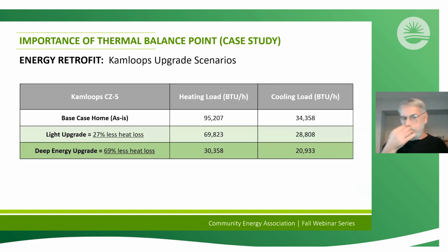So here's the results from the heating and cooling perspective. The base case is a 95,000 BTU heat loss, only 34,000 BTUs, just under 3 tons of cooling load. We do that light upgrade, it drops the heat loss by 27%. Now that's reasonably manageable with the right modulating equipment. We might be able to get away with putting something in now for a light upgrade later down the road, right? That'll work. It depends.